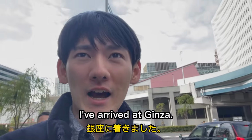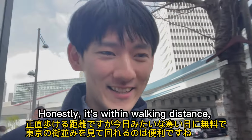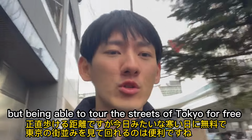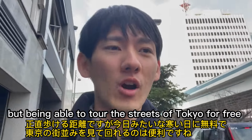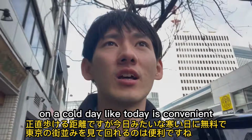I've arrived at Ginza. Honestly, it's within walking distance. Being able to tour the streets of Tokyo on a cold day like today is very convenient.